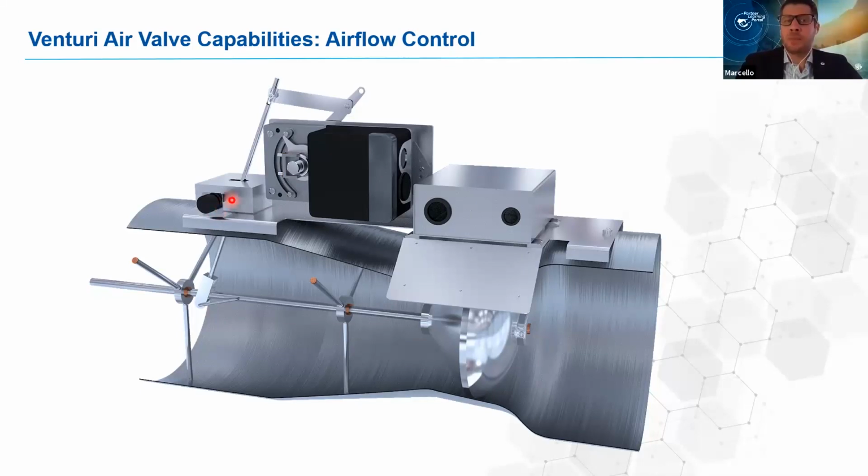This Hall effect sensor will provide an output confirming the position of the valve. And by knowing the position, we know what the flow rate is going to be, because each valve is factory calibrated. So we know exactly, based on the valve size and the calibration made at factory level, if you are at 50% of the stroke, what the 50% is going to be in terms of airflow. But we don't have measuring devices in between.